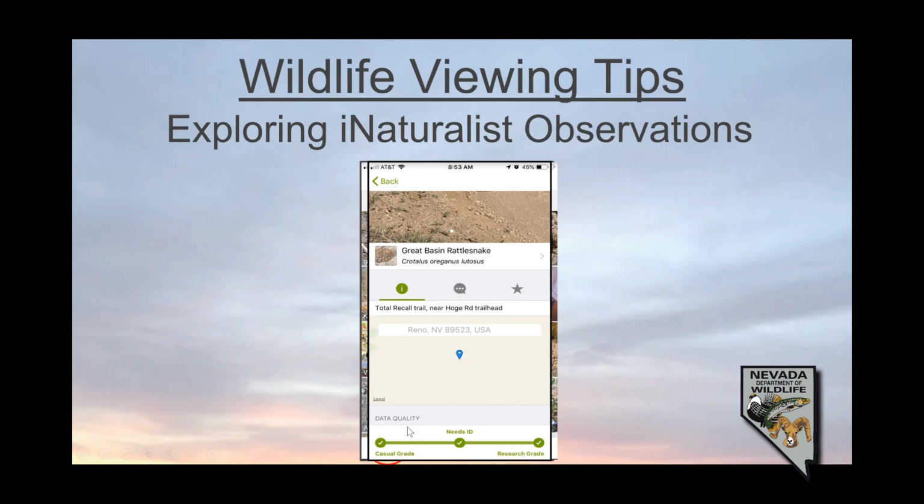And then at the bottom, you can also see the quality of that observation. So once enough people have verified the identification of that species, it's going to get up higher in its grade until it reaches a research grade, meaning that that is a very high quality observation. That species was definitely found in that location or area.